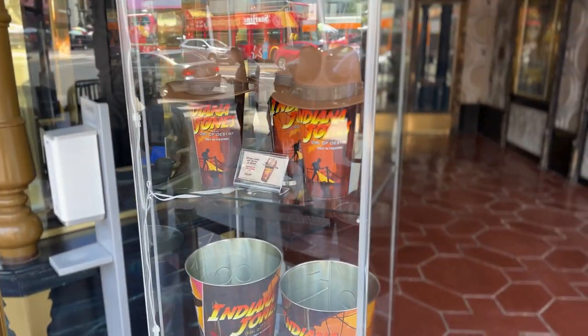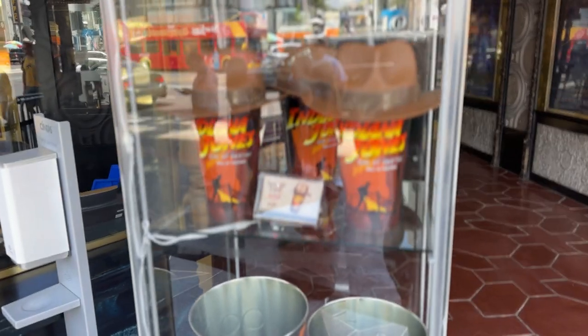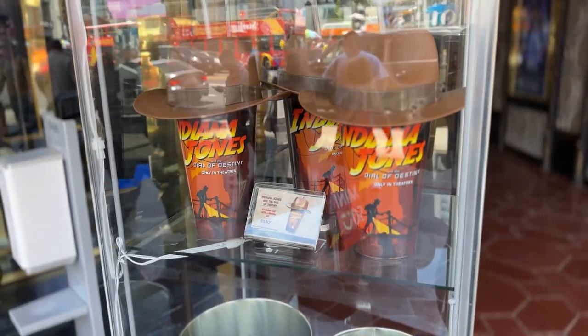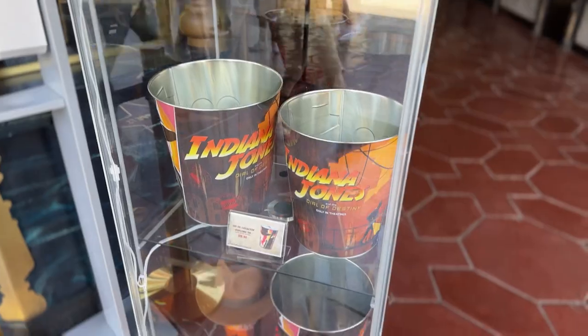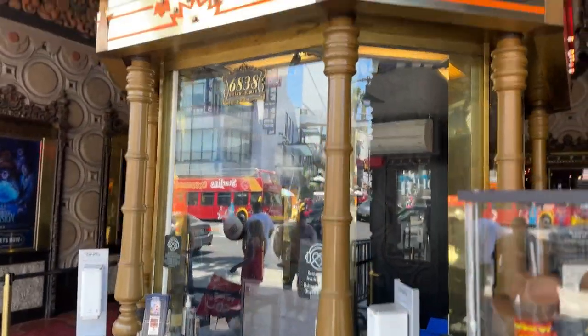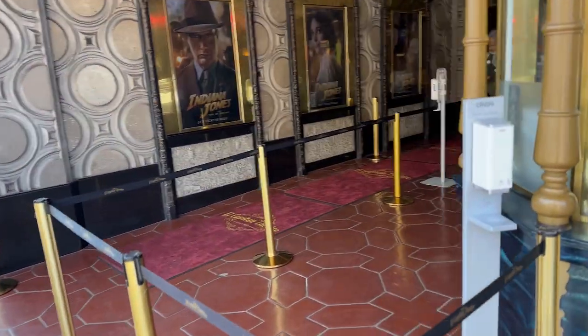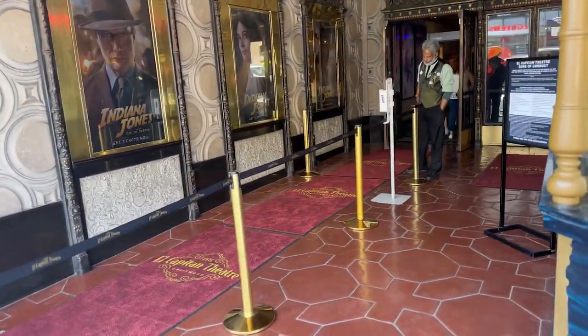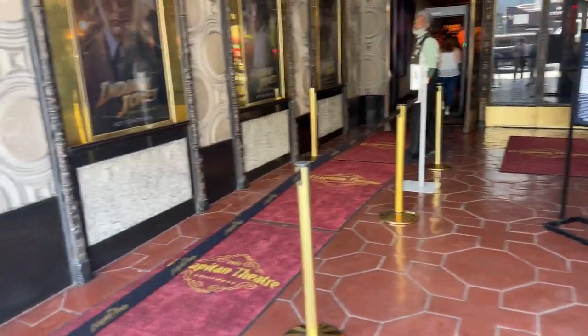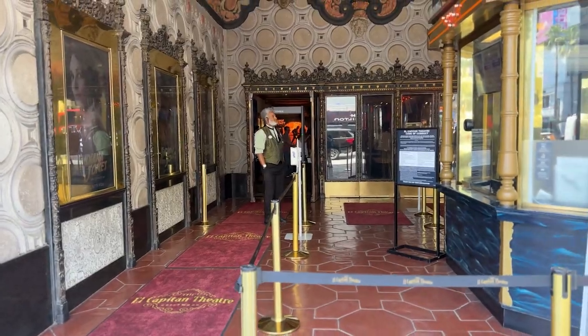So there are a variety of super fun different options for souvenirs here. So there's an Indy cup with a hat on it. I love that. There's popcorn buckets. And then you can pick up your tickets here at the main ticket booth if you would like. That option is available to you. We purchased ours online in advance and purchased one that came with parking options.